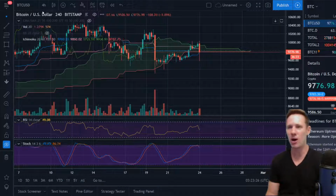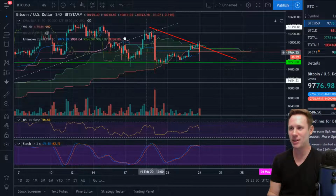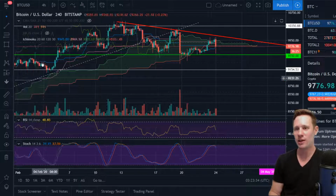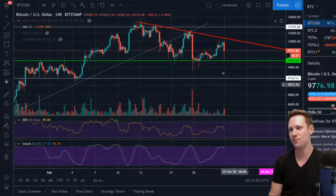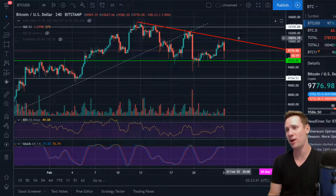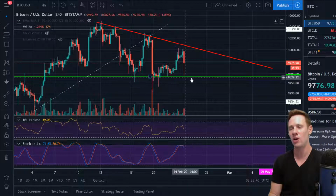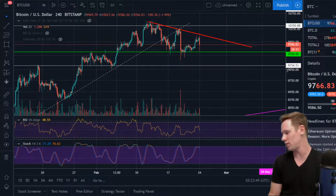Okay, so bottom line, I hate to say it, is pretty much the same deal as yesterday and the day before. We are basically in this descending triangle. So confirmation breakout above here or below here. That's all I'm looking for on Bitcoin. And let's move on to the other altcoins.